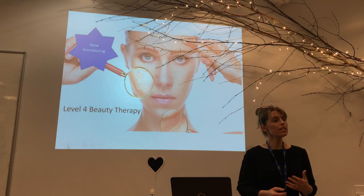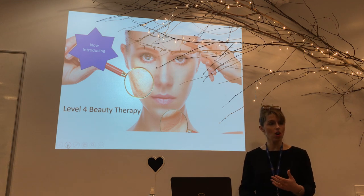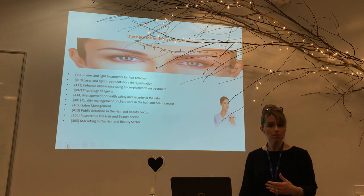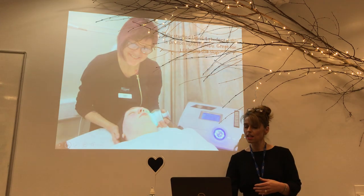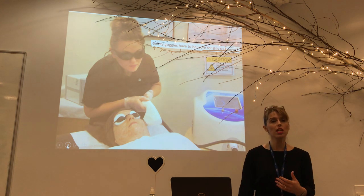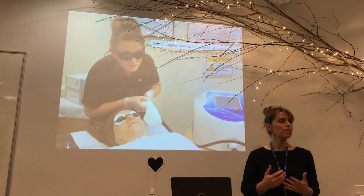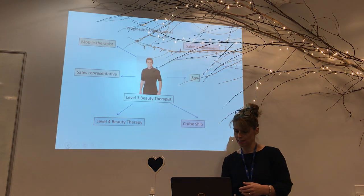Level four beauty therapy is something that we've offered in the past. We don't offer this every year, so I'm not going to talk a huge amount about level four. Simply to say that there are a number of management units in this qualification. Again, we are fortunate to have some light therapy machines and an IPL machine, which is used for skin rejuvenation and hair removal. But as you progress through level three, these are options that we will talk to you about at a later date.